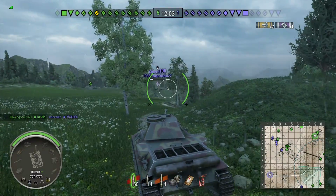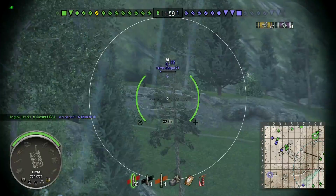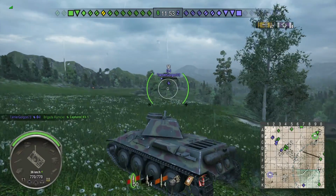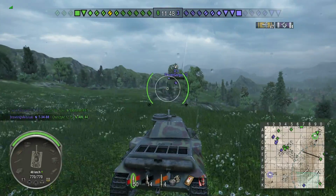And I'm still not spotted. The Churchill 3's about dead. And the other side of the valley's looking pretty good. You know, it's not looking too bad. And we do have a 4-tank lead at the moment as well.